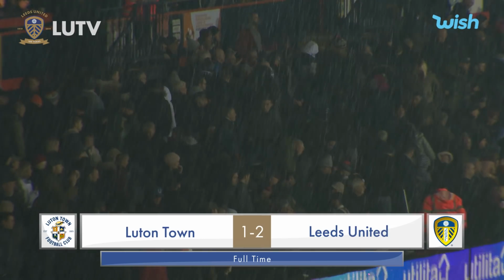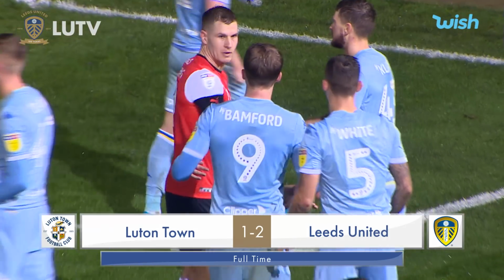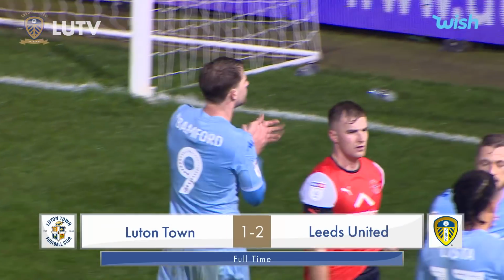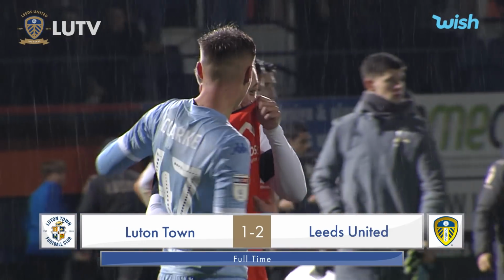Leeds United keep pressure on at the top. Leeds United give those travelling fans something to celebrate, and the scoreline reads: Hatters 1, Visitors 2. This isn't good for my health, Bryn. I'm not going to lie. I don't know if I need this at my tender age.